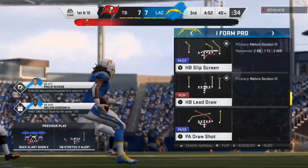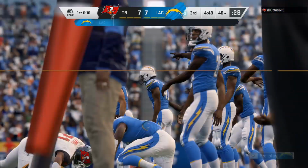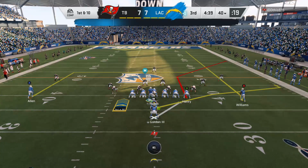Great way to start the drive. 20 big ones and a first down. First and 10 at the 40-yard line. So quickly all the way up at the 40-yard line.